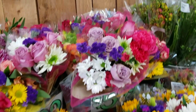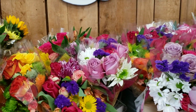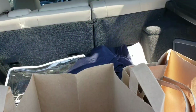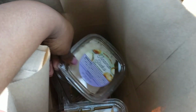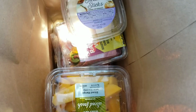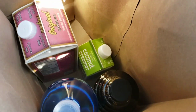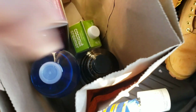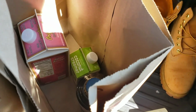Oh, these are $5.99. I like these with the purple in it. All right, $30 later. So we got some jicama, a rainbow wrap, whatever that is, and there's strawberries at the bottom. And then of course, the coffee concentrate, the coconut creamer, unsweetened almond milk. And I'm gonna give their water a try because I never tried it. But we'll see how this goes.